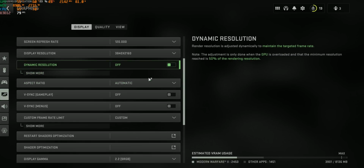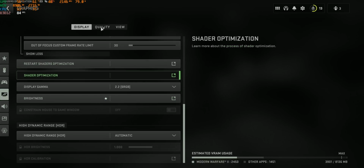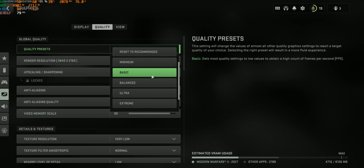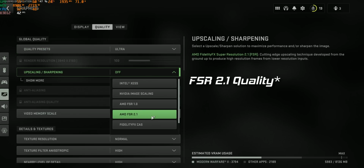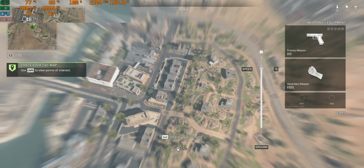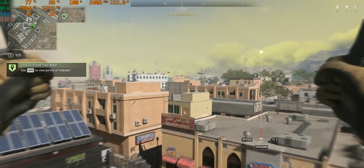Let's press on now to our next multiplayer game. This is some Call of Duty Warzone 2, and we're going to set this again at 4K and work our way down. Let's go over to quality, set it to be ultra, turn on FSR 2.1, and here we are, jumping out of the plane, descending towards another island. I'm sensing a trend here, and this is not really a particularly playable experience.